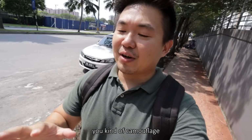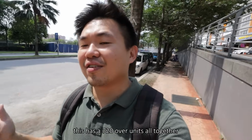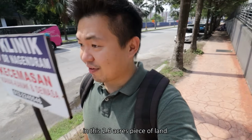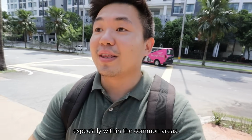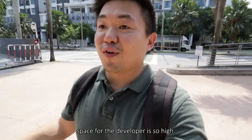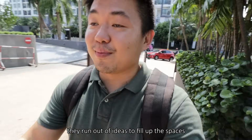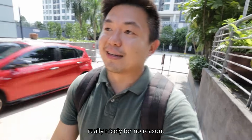And with such arrangement, you kind of camouflage the feeling of density. Like you won't feel that this has 720 over units all together in this 2.6 acres piece of land. You feel very spacious around, especially within the common areas. The amount of canvas space for the developer is so high. I think they run out of ideas to fill up the spaces. So they just decorate really nicely for no reasons. Yeah, that's what I think.